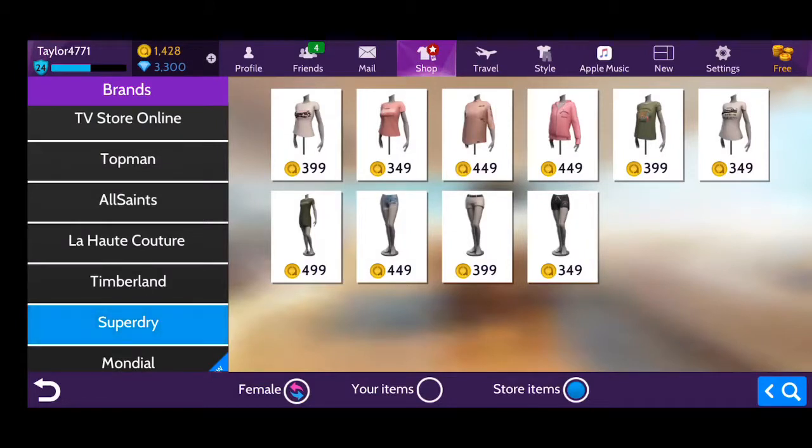So next up we have Superdry. This is a UK-based clothing company. They're kind of known for the jackets. They do other clothing, but it's jackets that they're known for. As you can see, there's not a lot in this brand, which is quite disappointing because Superdry is a big thing in the UK, so I thought it would be cool to have something in the game, but it's really not a lot, to be honest.